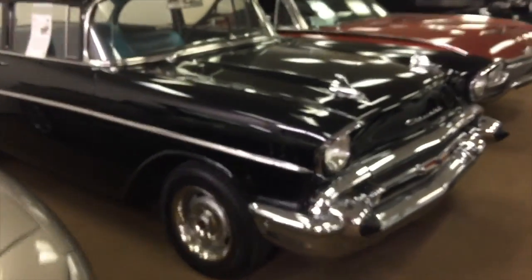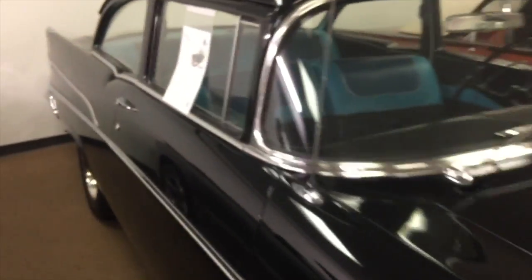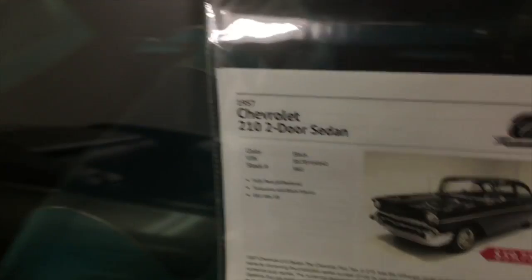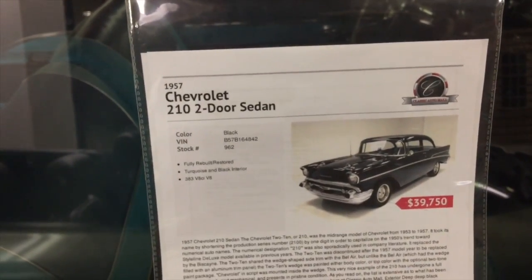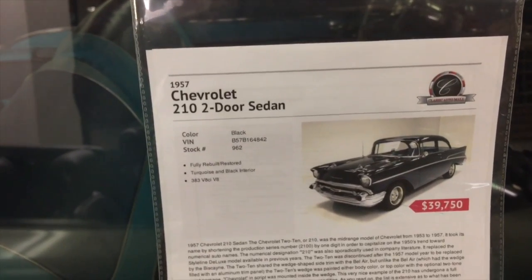57 Chevy, everybody knows that. There it is. 39,750. Lot number 962.